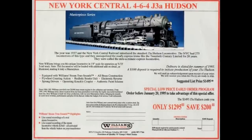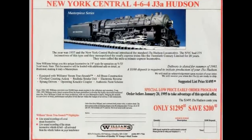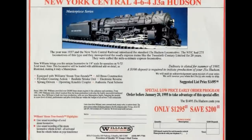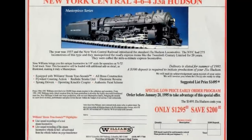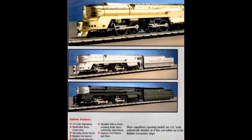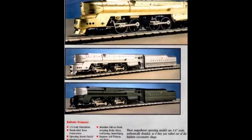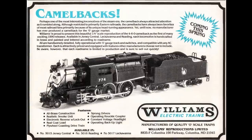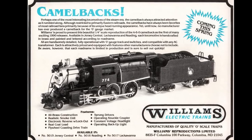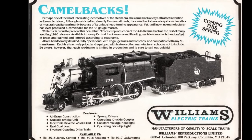In the late 1980s and early 1990s, Williams saw another opportunity in the three-rail O-gauge market, importing a series of brass steam locomotives, highly detailed models that were meant to be operated on three-rail track. Many point to this as being very influential in the starting of the more scale movement in three-rail today.